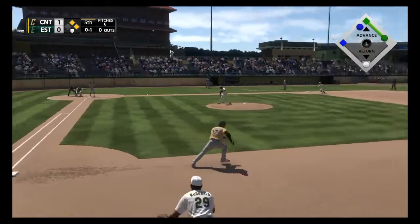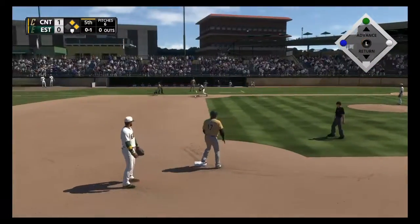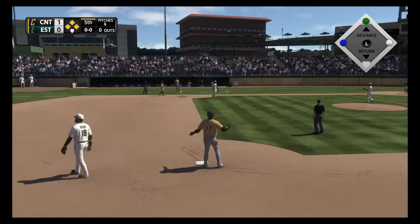0-1 count. Here it comes. Shot weakly to the left side. Gonna be a tough play. On to first, and it's dropped. And a real mistake there. That's got to be an E3.